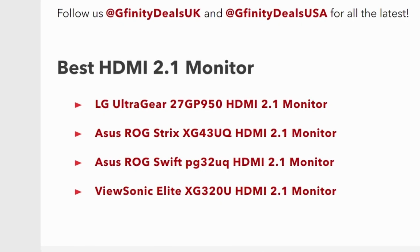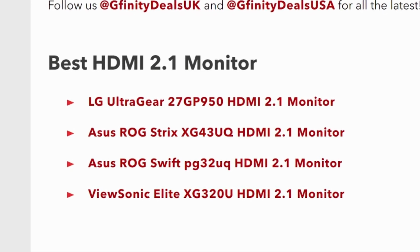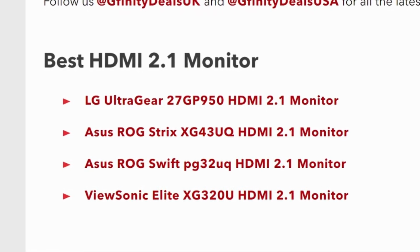I mean, monitor companies like LG, Asus, ViewSonic, they've already announced the names for their HDMI 2.1 monitors, and as a consumer, who are you gonna trust? Are you gonna trust a brand that just came out in the monitor industry, or are you gonna pick a monitor company that has been established in the industry for quite a long time?